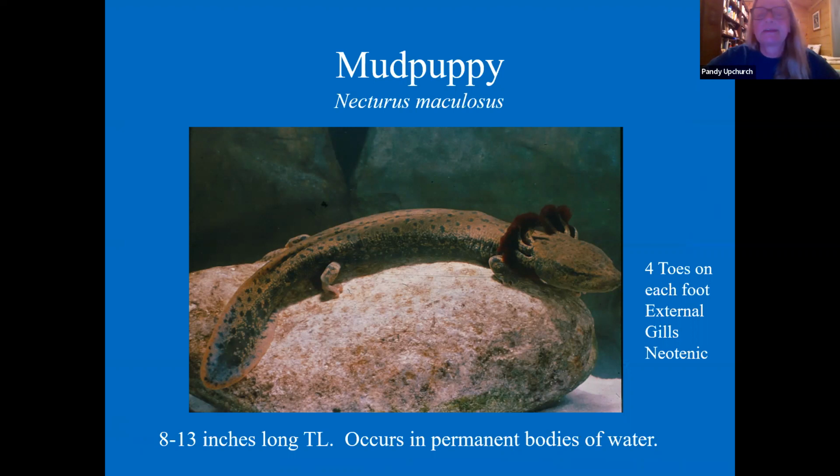So moving on to one of our other larger salamanders, and that's the mud puppy. This is another aquatic salamander. So not all amphibians go out on land and then come back to breed and have that dual lifestyle. A lot of the salamanders, such as the hellbender and the mud puppy, are truly aquatic and spend their entire life in the water.